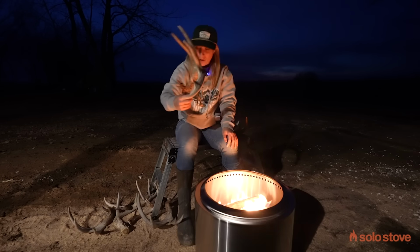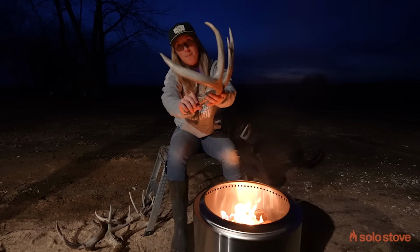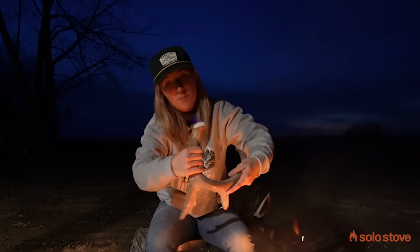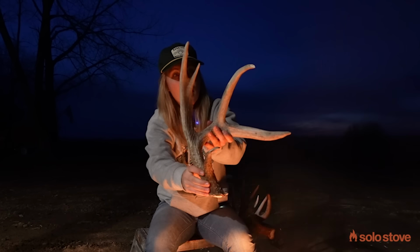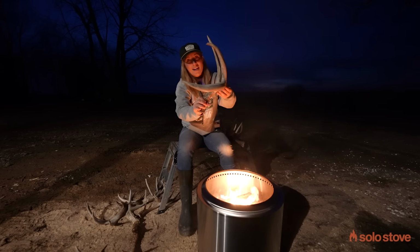So we got this 12-pointer. This was a nice surprise. I've never seen this deer, and he has some mass. Holy mass, a beaut. Look at those bases. His brow tines curving in. He's a really unique deer. So an 8-pointer has G2 split, but the mass is what is making me pretty excited about this deer.